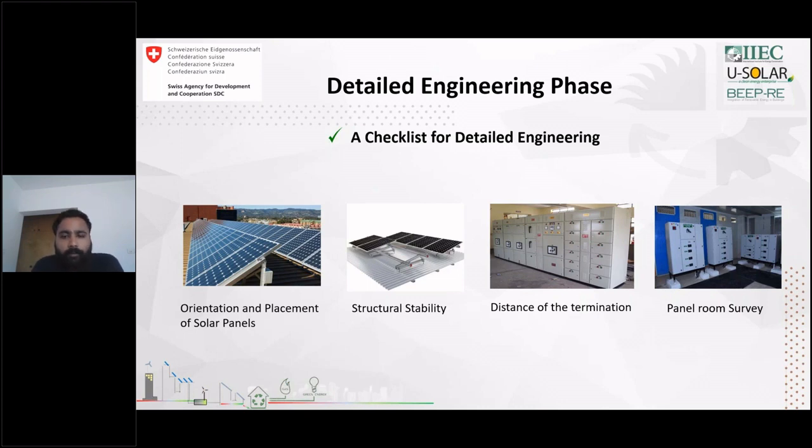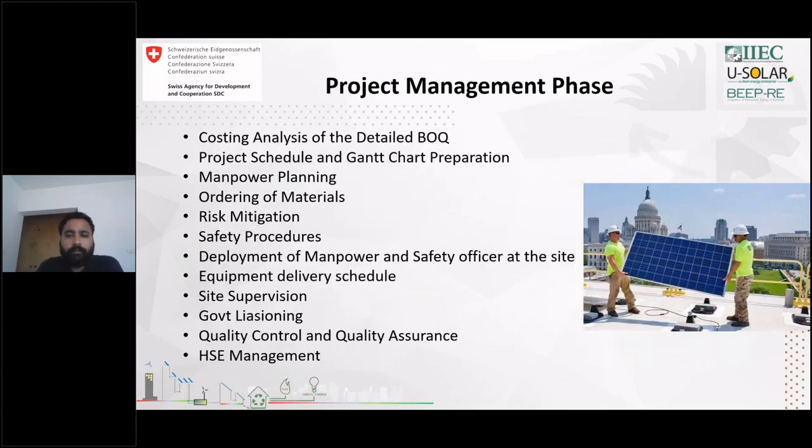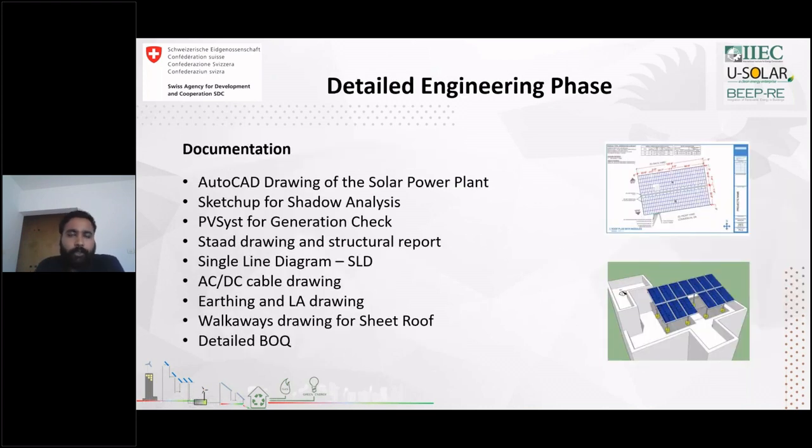Once the detailed engineering phase is complete, now comes the documentation procedure. The detailed engineer will come back to the office and do this documentation, which is not limited to the AutoCAD drawing of the solar power plant according to the orientation that has been decided, SketchUp for the shadow analysis, and PVsyst for the generation check.